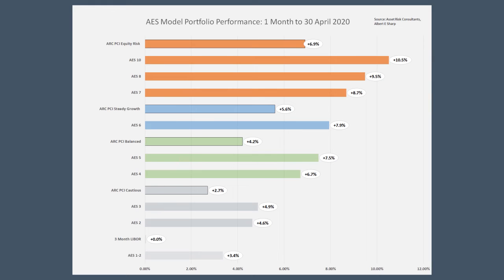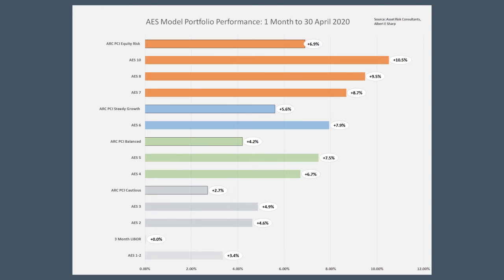So starting at the top of the table, we see the ARC Equity Risk Index. As the name implies, this is for portfolios that are the riskiest, with most exposure to equities, to global stock markets. And we can see that the average portfolio from all of the contributing companies returned 6.9% over the period. Now we've got 3 portfolios that fall under this category, 7, 8 and 10. And as you can see, they're all comfortably ahead in April, with our Model 10 up by double digits over the period. Now as we go down the risk spectrum, our Model 6 was up 7.9%, which was nicely ahead of the steady growth benchmark, which was up 5.6%, as were our 2 balanced models and our cautious models too.